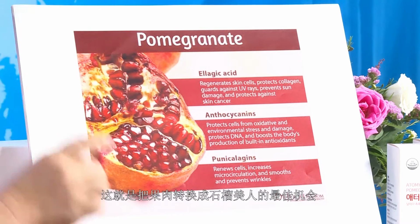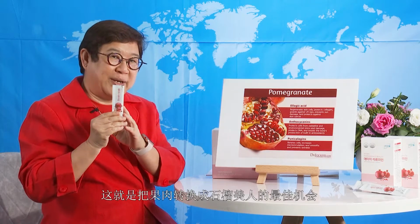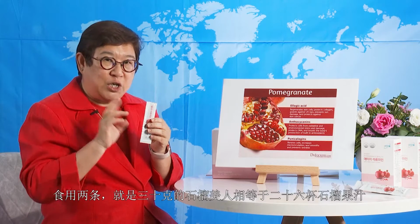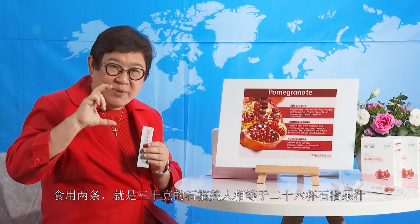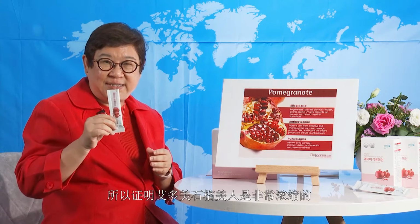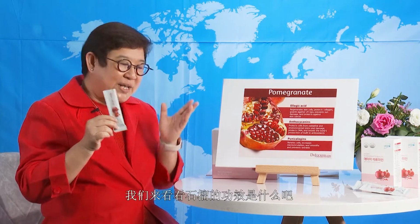Now, this is your best chance to convert the fruit to this sachet of pomegranate. Taking 2 of these, which is 15 grams each, equals 30 grams, is equivalent to almost 26 normal glasses of pomegranate juice. So you can see this is Atomy pomegranate concentrated. So let's have a look.